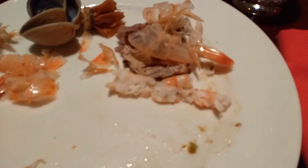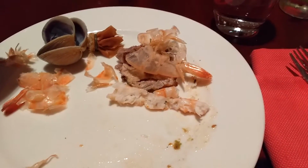So as you can see here, shrimps aren't deveined. So this is my lame attempt at trying to avoid the veins. But the Peking duck, on the other hand, was pretty tasty with crispy skin, so somewhat redeeming.